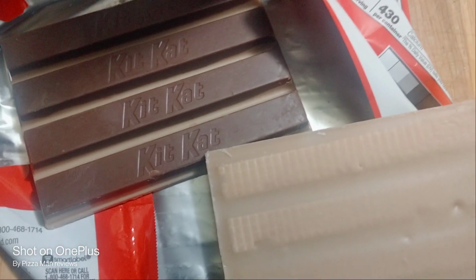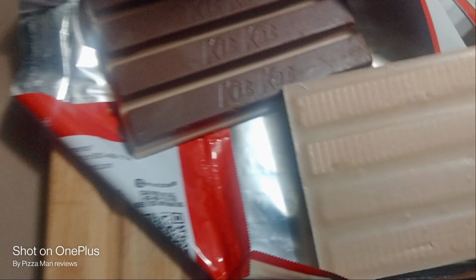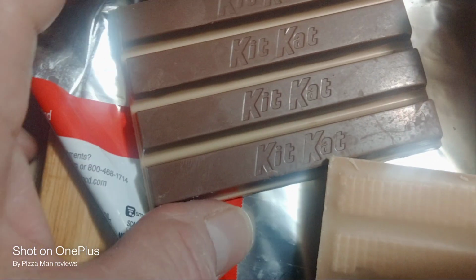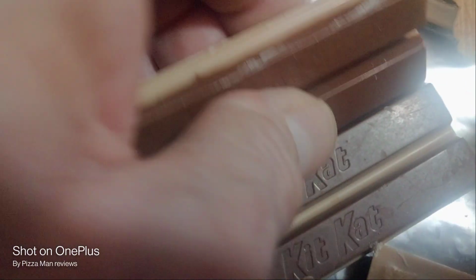Okay, everybody, here's what they look like out of the package. They're chocolate. Then they got some kind of filling in there. It looks like this. So let's go ahead and break one of these off.